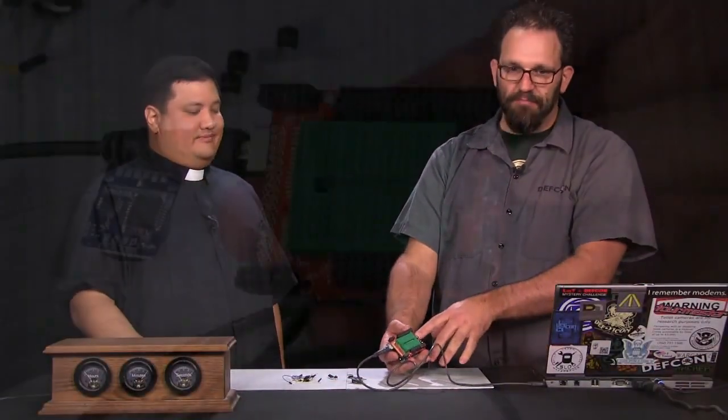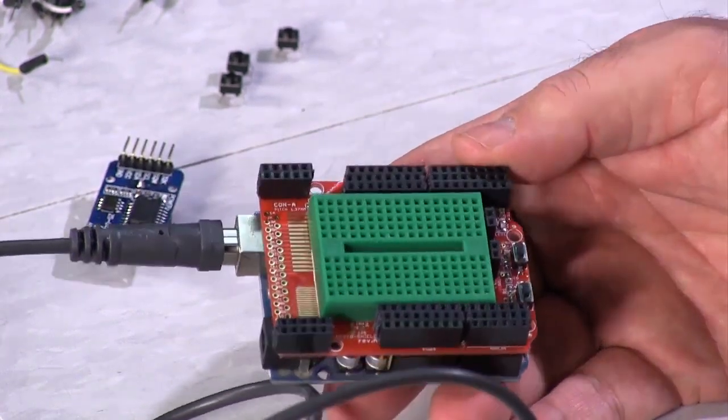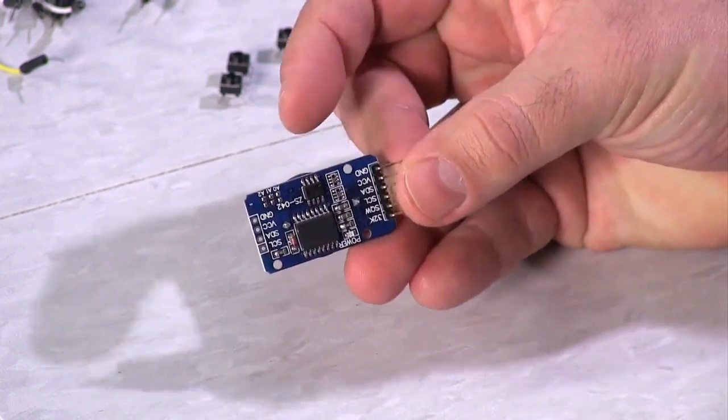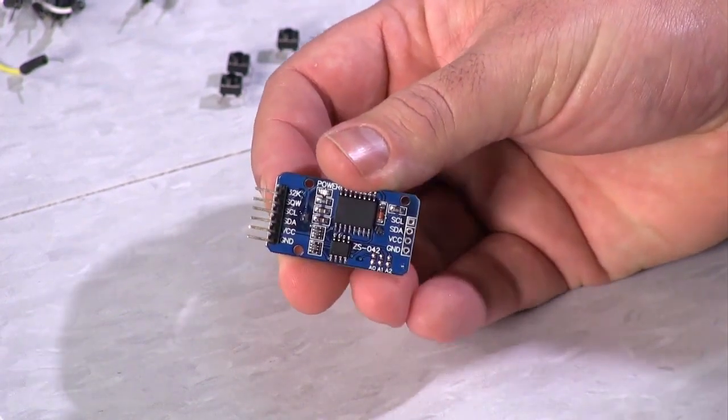It means that I won't be able to use the buttons that are included on the board over here. I can't use those. I've got to add my own buttons. Right. But we'll do that. And then the other thing that we had you guys buy is this. It is not a shield. It is not specifically formatted to fit on an Arduino, but it is a real-time clock.